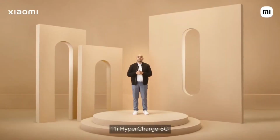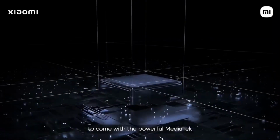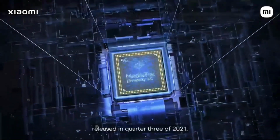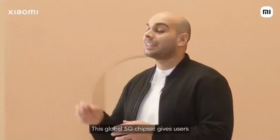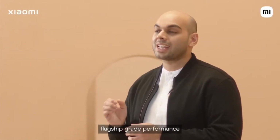The Xiaomi 11i Hypercharge 5G is one of the first phones in India to come with the powerful MediaTek Dimensity 920 5G chipset. Released in Q3 of 2021, this global 5G chipset gives users flagship-grade performance in the palm of their hands.